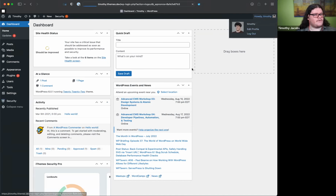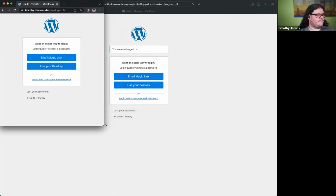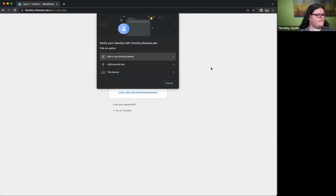Passwordless login does some other cool things, not just that one click. So let's pretend that I'm on a different device. I'm going to get a Google Chrome instance over here. Okay, so y'all should hopefully see this Google Chrome window too. This is a different browser, and I'm going to say I want to use my passkey here. I haven't authenticated with Google Chrome yet, so what I can do is verify my identity using my iPhone. Pretend I'm using a different computer, logging in on someone else's site.